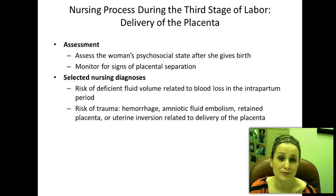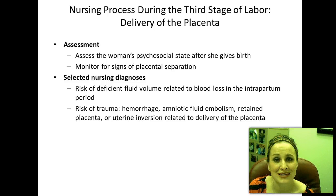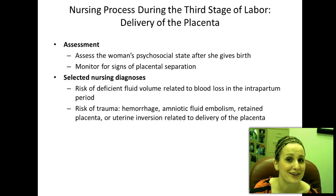You'll be assessing the woman's psychosocial state after she gives birth. How is she? Is she bonding? Is she just so tired? At this point, she has just given birth and it was an exhausting process. And let's say it's been a 23-hour labor. For her to go like this and back, that does not mean that it's ineffective bonding or that you have to be worried about it. It means she's tired and fatigued. Come back later and assess the bonding. But at that point, we are not worried about that.